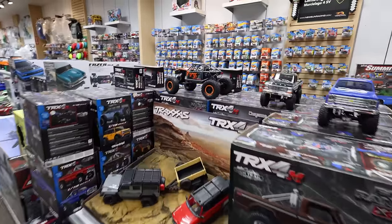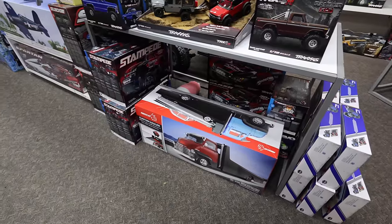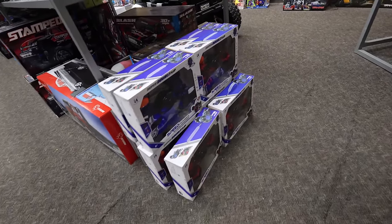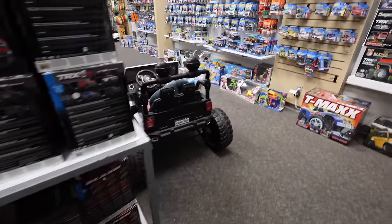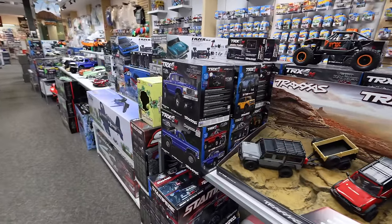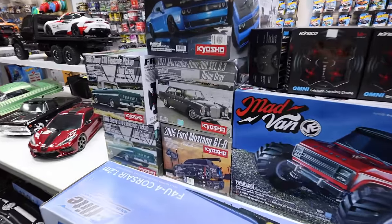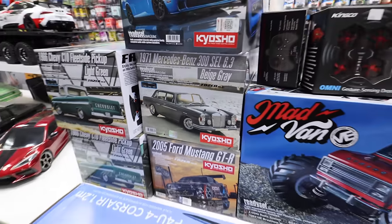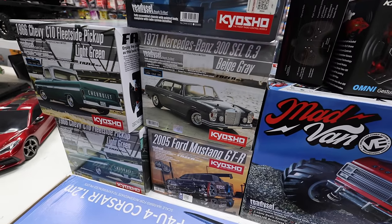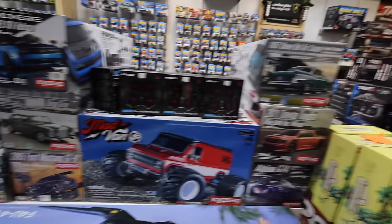Look at this guy. That's the 18 scale Capra, the custom hauler, Stampede. What's this guy? Well, this looks like just one of those toy grade RC cars. Actually, we're gonna go on this side because I feel like there's more display here. We have some planes. We got the Mad Van. I keep seeing this Kyosho Mercedes. This is the MK2. I keep seeing it, and I think it looks pretty cool. I've actually never seen that one. Very nice fleet side pickup.